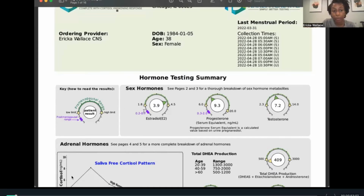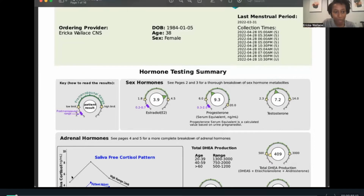We all should be, right? Most of us aren't going to be in the postmenopausal range. Hopefully all are not. If someone does this test too, hopefully your results aren't showing that you're in the postmenopausal range. Hopefully it's just low or high or whatever, but not so much so that your body thinks you're postmenopausal.